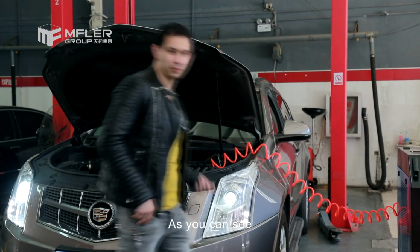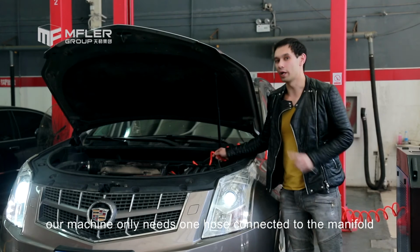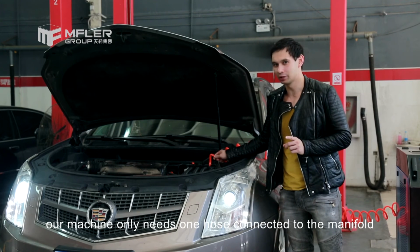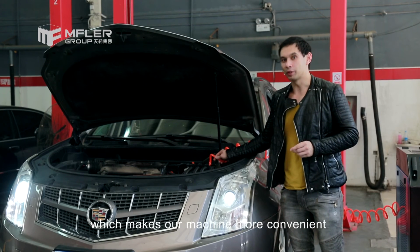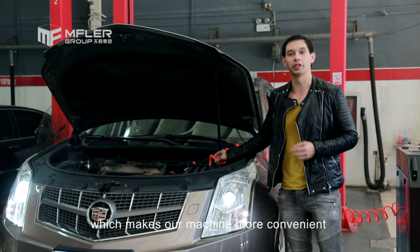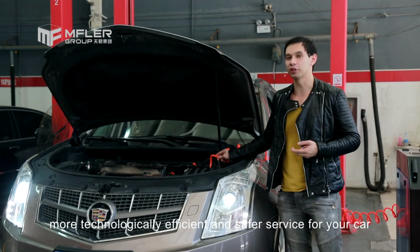As you can see, our machine only needs one hose connected to the manifold. That initiates our negative pressure technology, which makes our machine more convenient, more technologically efficient, and a safer service for your car.